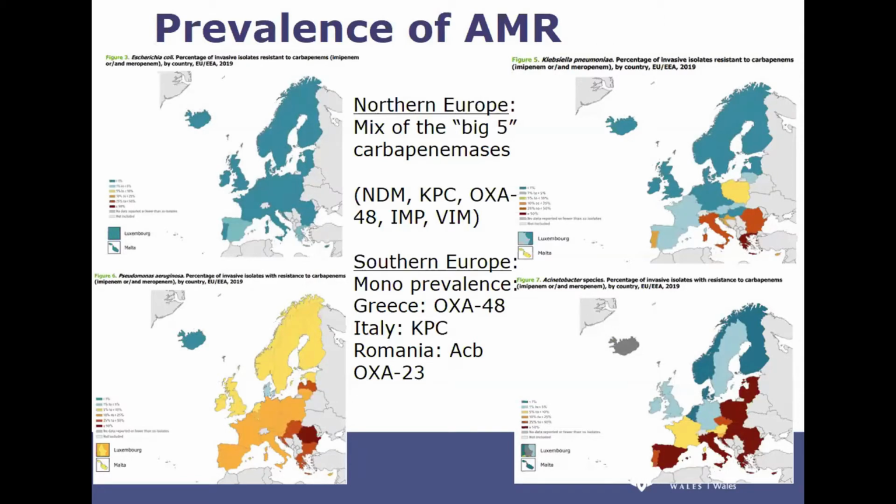If we go to the far right corner, you can see here, this is Acinetobacter, carbapenem-resistant Acinetobacter, and throughout the Southern European countries, so things like Greece and Italy and Spain, they're all greater than 50%. So this is really concerning, and we do need new drugs to tackle this issue.